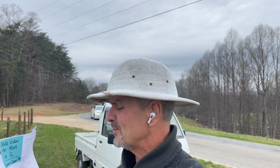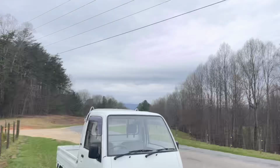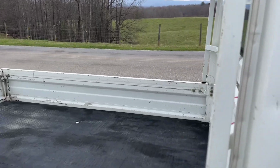Okay, so here's the really cool thing: as if diff lock wasn't cool enough, it has 15,283 original miles. So let's check out this truck. All right, nice, nice, nice.